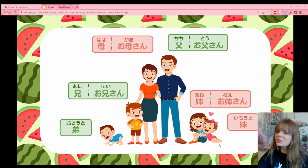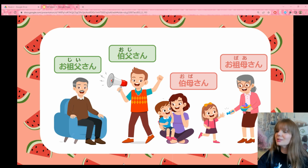You can take a picture of this if you want to. We're going to do a drill with them here in just a minute, but I have a couple more words I want to teach you first. Here is a perfect example of why it's very important to lengthen the vowel if you need to lengthen the vowel. A grandfather is an おじいさん.